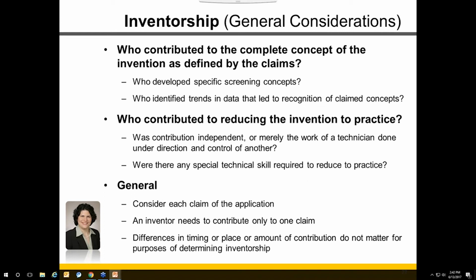And as we've talked about, you want to consider each claim of the application. An inventor only needs to contribute to one claim. So to be joint inventorship, while there has to be some collaboration, it doesn't mean that people have to have equal collaboration or contribution to the claims. To be an inventor, you only need to contribute to only one of the claims, and therefore differences in timing or place or amount of contribution really do not matter for purposes of determining inventorship.